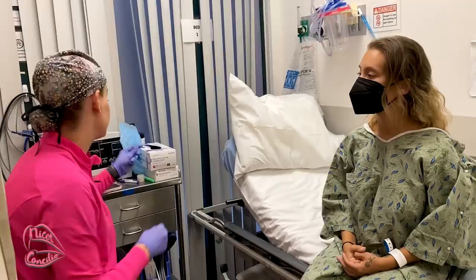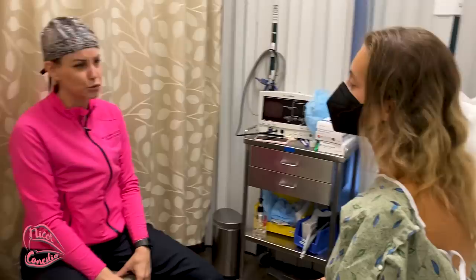Some of the part that bugs you down there. Most of it that bugs you. Even out the size a little bit. And then that will be that. We'll put some mesh in there, which will help hold everything up so you get a longer run. Okay, perfect. Yeah. And I think you're going to do great. I'll use that long-acting numbing medicine. Okay. So you'll get a couple days of extra pain control.